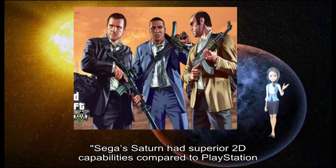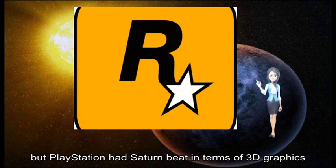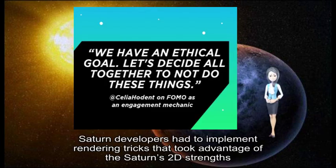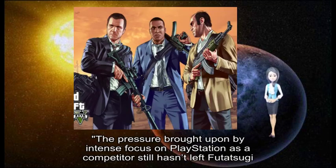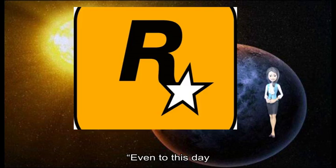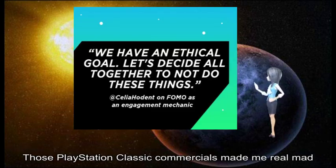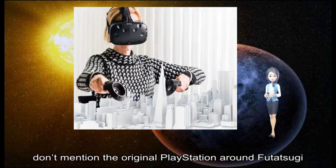Sega's Saturn had superior 2D capabilities compared to PlayStation, but PlayStation had Saturn beat in terms of 3D graphics. For 3D games like Panzer Dragoon, Saturn developers had to implement rendering tricks that took advantage of the Saturn's 2D strengths. The pressure brought upon by intense focus on PlayStation as a competitor still has not left Futatsugi, even to this day. "I have lingering trauma about this anytime someone mentions the original PlayStation. Those PlayStation Classic commercials made me real mad," he said. So, do not mention the original PlayStation around Futatsugi.